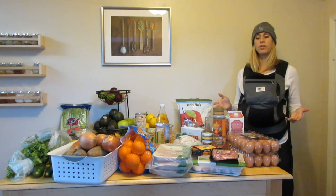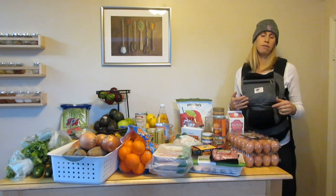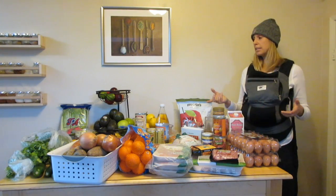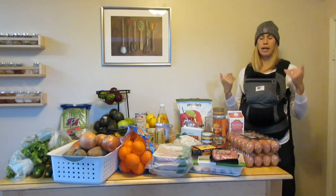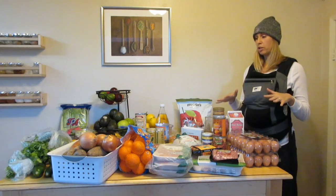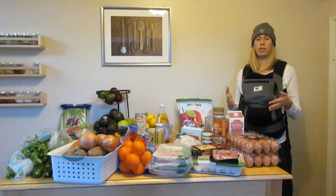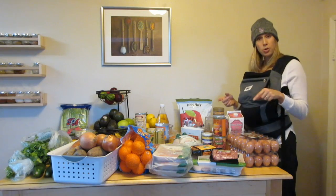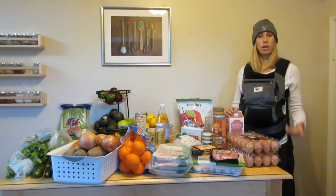I had to go to a few different stores to get it, but it was worth it to me to get the quality product and to save a few bucks. This right here will practically feed our family of 5, actually 4. This one is not eating solids. So this will include our snacks and kind of the meals that I've planned for this week. So I'm just going to show you what I got and let you know the different stores that I got it from. So here we go.